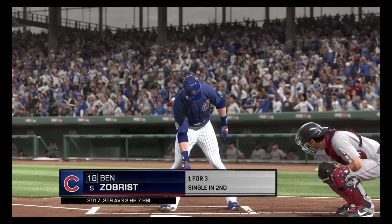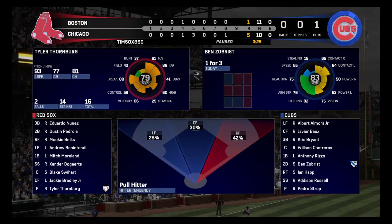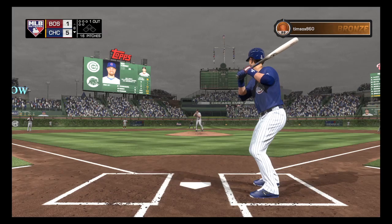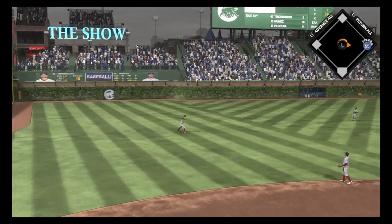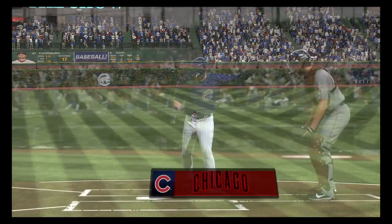Here's Ben Zobrist now. He was retired via the ground ball last time up. 18, Ben Zobrist. This one's flared out toward left. Benintendi is going to get there. He hauls it in without any trouble, and there are two away.